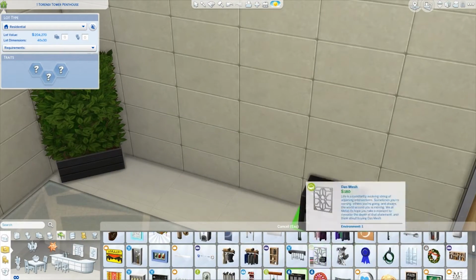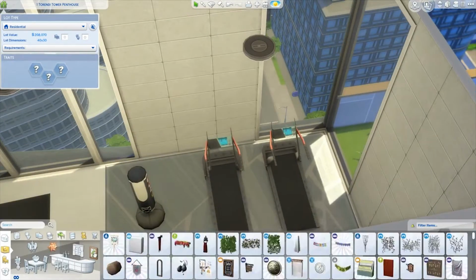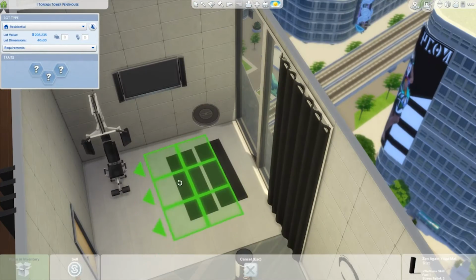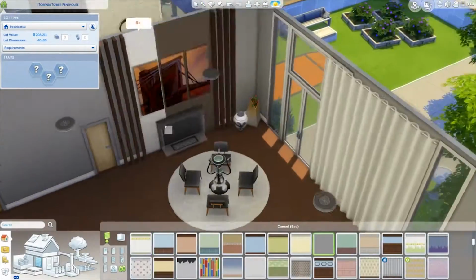So two, two, and one. That's five, and then there's one in Archer's room, and I think that's it. So unless I'm forgetting one, there are six TVs in this house, which is a bit ridiculous. But I thought it was cool, so that's what we did.